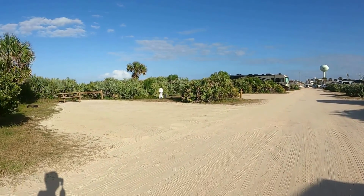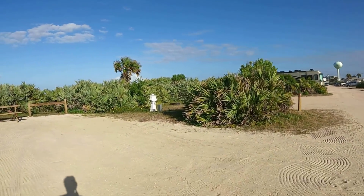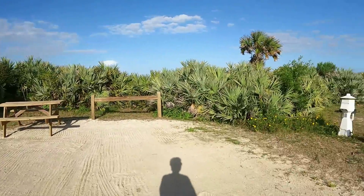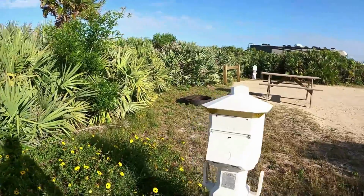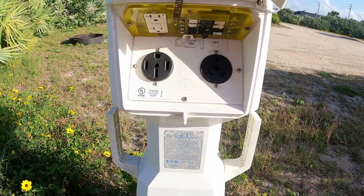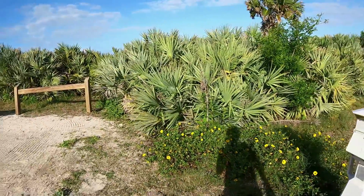But campsites look very level. That guy's got blocks on the front, so how about somewhat level? Picnic table. There is a fire pit over here. You can hear the sound of the ocean. It's been pretty rough here in April. And the electrical box, 30 and 50 amp. So very nicely done. A good setup here.